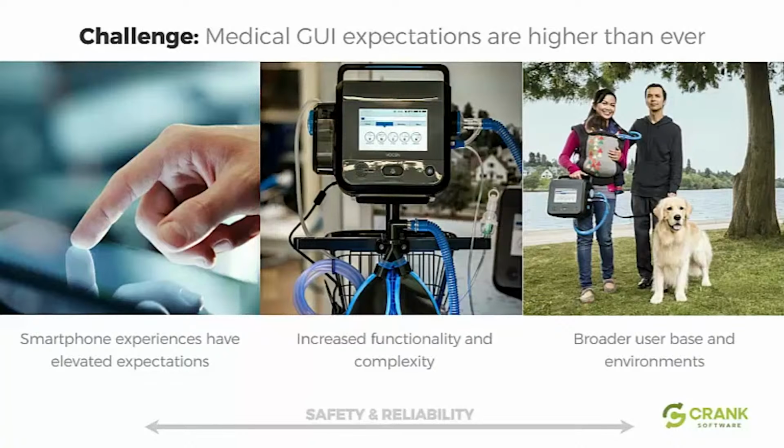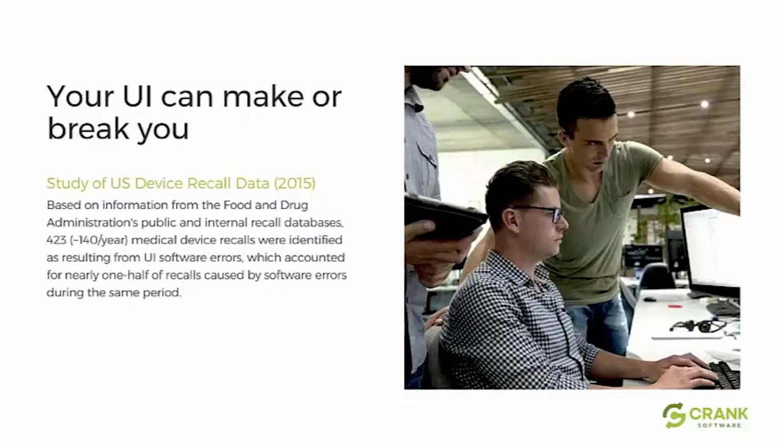This is an interesting data set I found, and I've heard about it for a long time, but it's from 2015. Coming from a company that sells user interface tools, I understand that in medical devices we are not the primary usage of the device. It's a ventilator, it's a blood test, whatever it might be. There's a primary focus that's beyond us. It's not just a touchscreen for people to play games on.